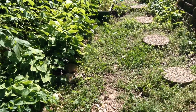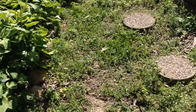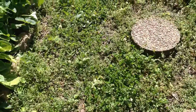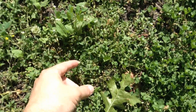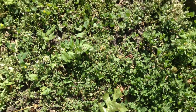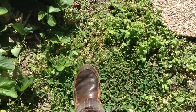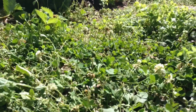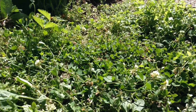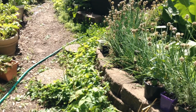Welcome to the garden. This is the area that I've planted ground covers to replace wood chips. And I think we've been entirely successful. We have things like clover and these little white flowers. I'm not sure what those are. But all of this is really nice and low growing. The only maintenance I have to do is walk on it, and you can see it stays really nice and low. I haven't even had to trim this back at all. So I think I'm going to try to do this for the entire garden.